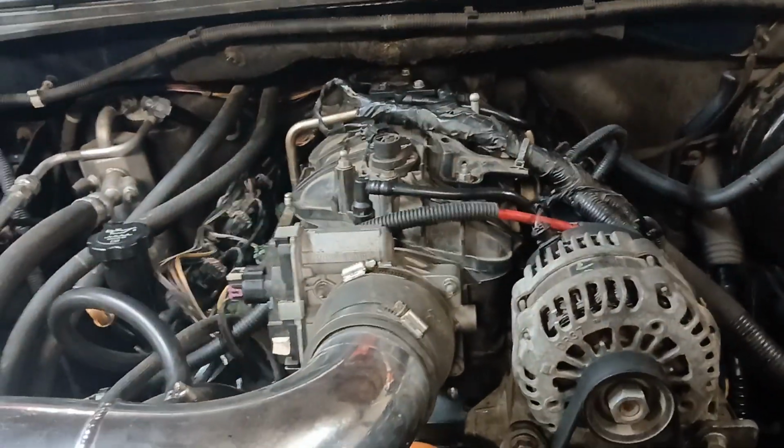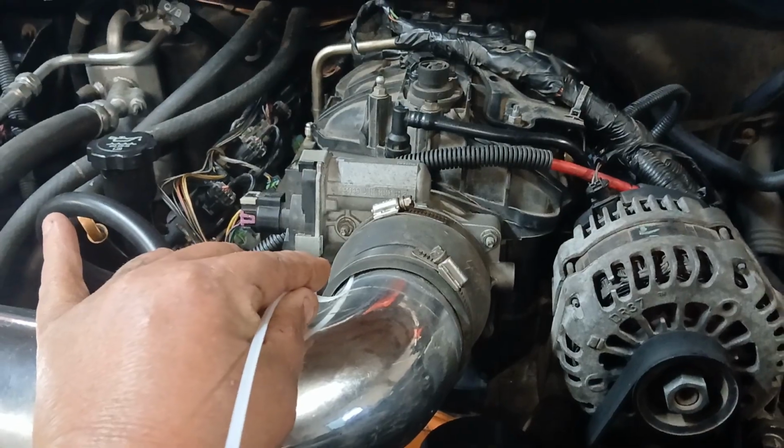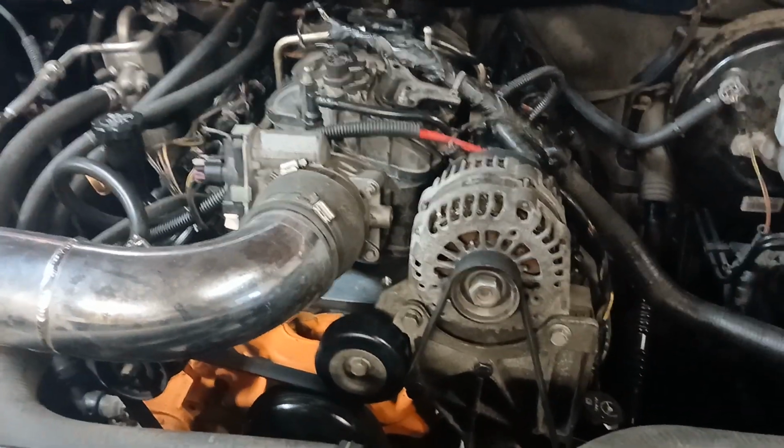The biggest gap is there, and it still does not go all the way in. See? It's not sucking air.